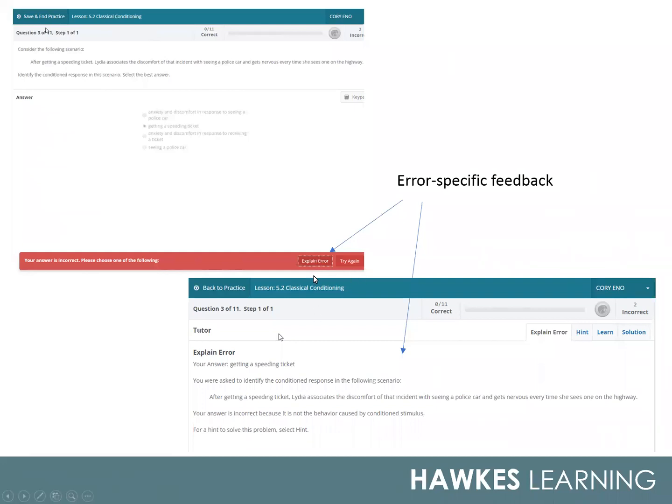And if they click explain error, they're going to get an explanation. And what we really tried to do was not give that answer away, but to lead the student back. In practice, give them kind of least to most intrusive prompting. This answer is incorrect because it's not the behavior caused by the conditioned stimulus. That's what we're looking for here. So what's the behavior that's caused by the conditioned stimulus? We keep leading the student back.